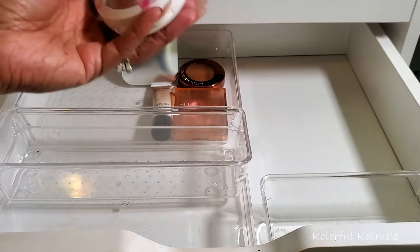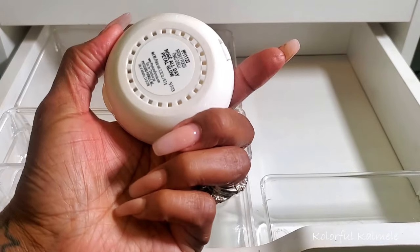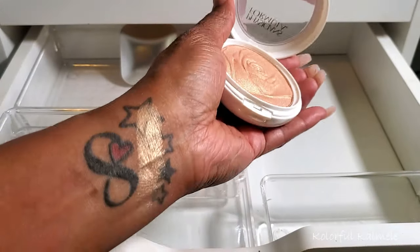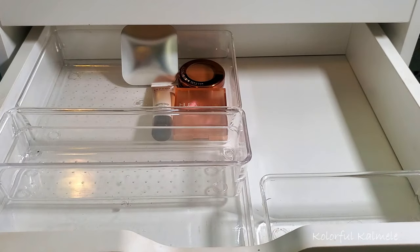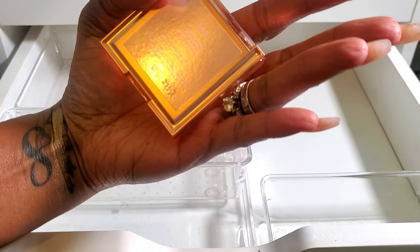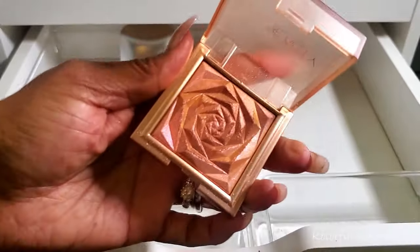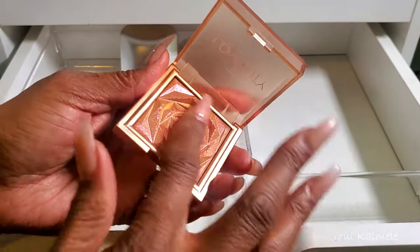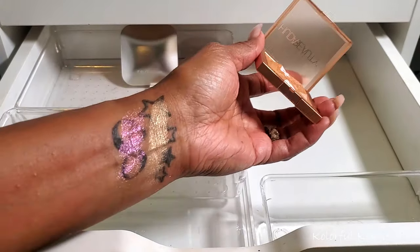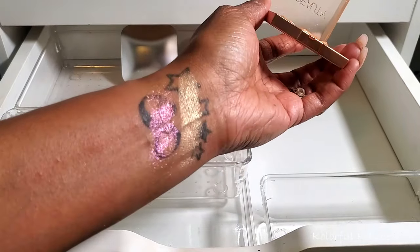Okay, next I have in here from Physician's Formula. It's the Rose All Day Petal Glow. Yeah, really pretty. Gorgeous. It's not as deep of a highlighter as I would like, but it's beautiful. Nonetheless, it works splendidly. This Huda Beauty, this one is Thea, which is a glow blush. And I think I just really like this a lot because it is so gorgeous. As you can see there, it's the shape of a rose and it has beautiful color in there. You see that? So if you like a highlighter that has beautiful color in there.